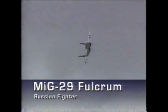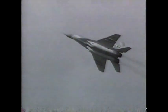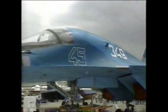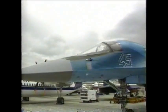Cloaked under a veil of secrecy, it has long been a riddle how Russian fighter aircraft compared to their Western counterparts. But since the collapse of the Soviet Union, much more information has become available, much of it coming from the Russian designers themselves.